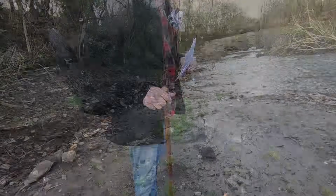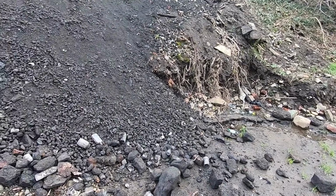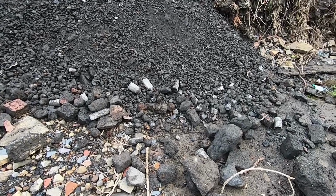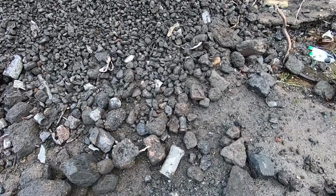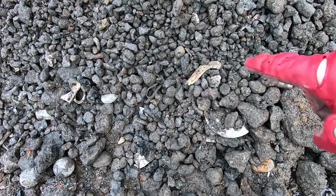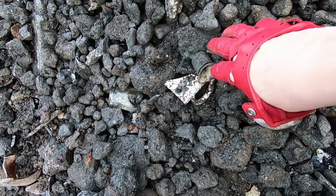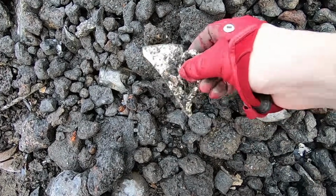Right, this dump has been all moved about and jiggled about and bulldozed, so there could be other things showing today than when we were here last year. Let's have a look and see what sort of things are here. There's a little jawbone. There's jawbones everywhere. And what's this? I thought it was a little inkwell, but it's not. It's the top of a bottle and a mug handle.